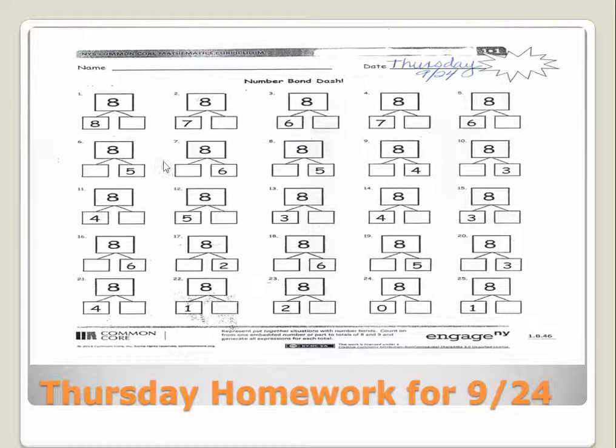So on Thursday, you are going to complete these number bonds by using the counting on or the counting back strategy that I showed you earlier for all the math word problems. So if you use the counting on strategy from 8 to 8, there is no change. So when there is no change and the numbers are the same, we are going to say that it is 0. So 8 and 0 is what makes 8. And from here, 7 to 8, we have to add one more. So 7 and 1 is 8.